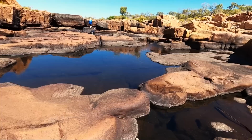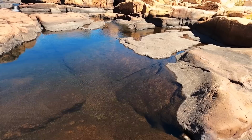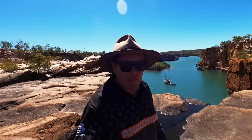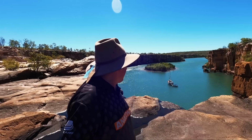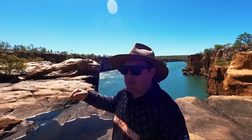The only real downside is it's got all this mossy stuff on the bottom, so once you start disturbing that, it just really fills up and then it's like chunks of stuff everywhere. I don't know about you, that is one hell of a backdrop. Holy hell. It's crazy. It only took us probably 10 minutes to get up here. It's about 100 to 200 meters, I'd reckon. And you can be right up top here and looking down at that. That's just absolutely stunning.